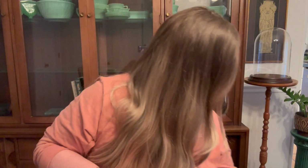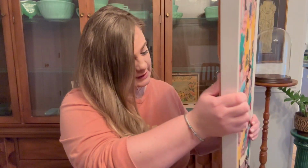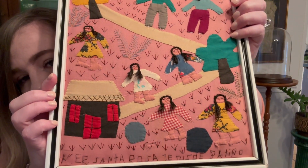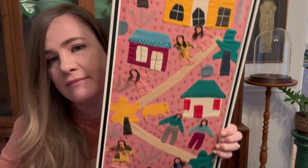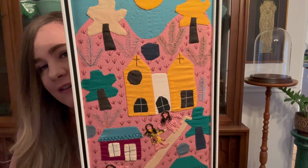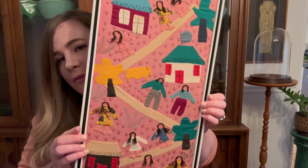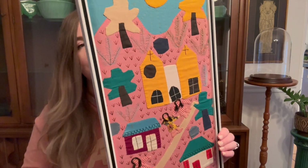Intermission. Oh, gosh. I got this really cool picture. It was $5. It's all handmade. And it's signed at the bottom. But look how beautiful. It's like a little church, and then there's little houses and people walking on the road to the church. I just loved it. I thought it was amazing.